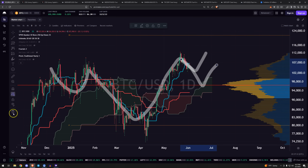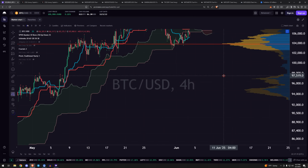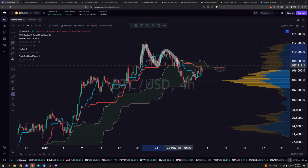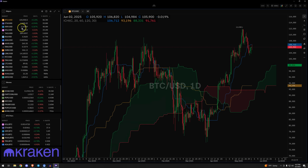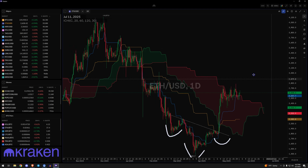So that's certainly preferred. We can also look at the 4 hour here. The 4 hour kind of on the struggle bus, trying to recover. It would be a very good sign if this could break above 107 and hold 107 into next week. Not for nothing, all this started with an Adam and Eve M double top on low time frames. So I'm going to move to Kraken desktop for alts just so we can zip through some of these real quick. ETH looks okay. It looks okay.